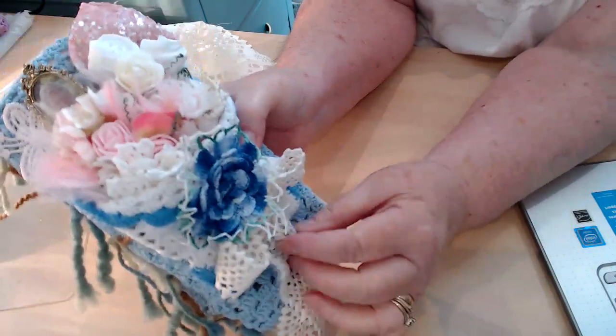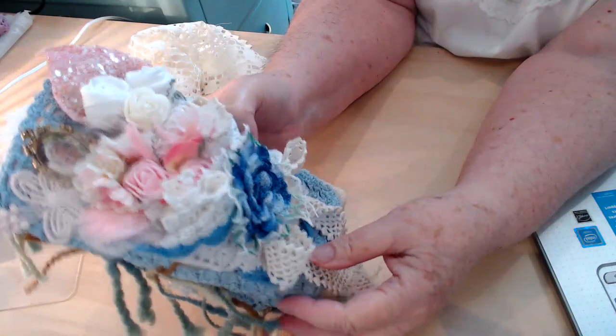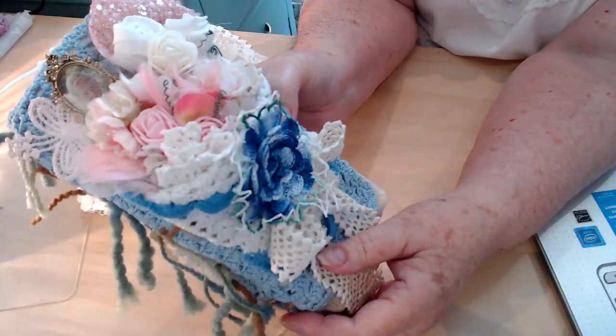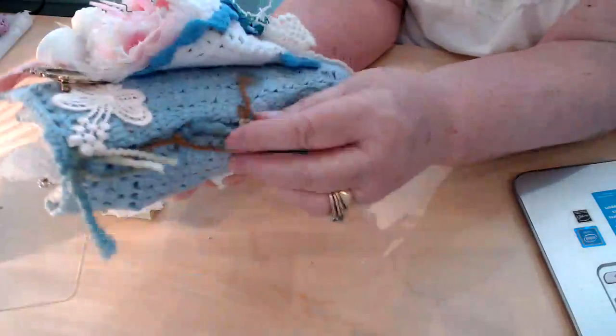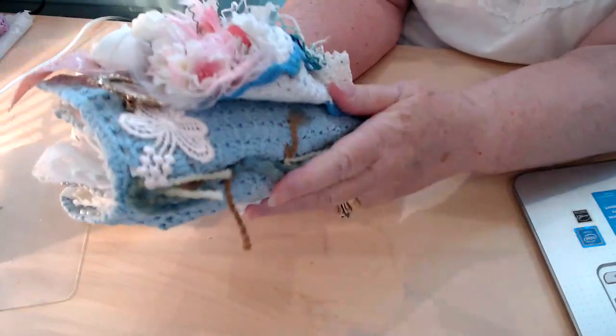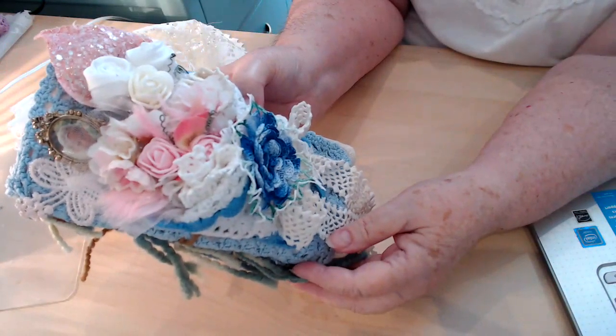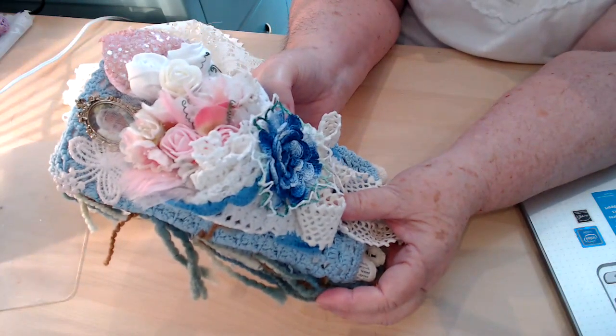So I'm just going to give this away as a gift to someone. So I hope that this person enjoys it. Oh, and I tied the ends together just with some wool that I had. So I hope they enjoy it. And that's my first make in a long time.